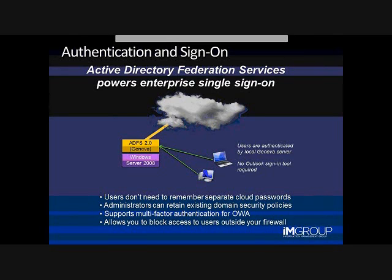Using their domain credentials is a great benefit, and you don't have to memorize 2 sets of user accounts. So obviously some of the benefits of this are improved user productivity, no password synchronization issues, and multi-factor authentication in the form of SSL certificates and smart cards will be supported.